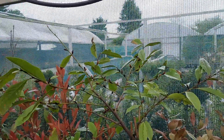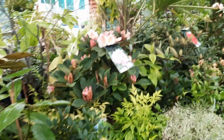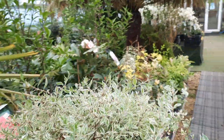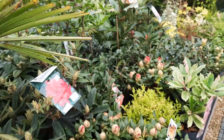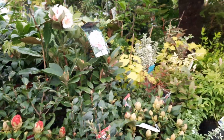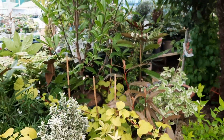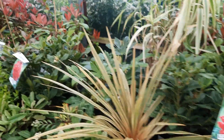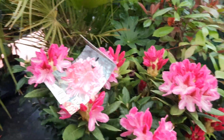Right, evergreen magnolias, some there, and then there's quite a lot dotted in and out there within the rhododendrons and the shrubs. So all these are £12 each. So basically most of the shrubs we sell are actually £12. There are bigger ones which obviously cost more money. It's a nice rhododendron, isn't it? That one's £32.